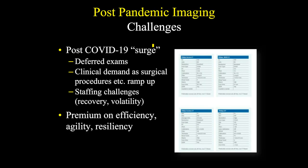So coming out of the post-COVID surge, it has been noted by several that the amount of cancer surveillance imaging that is being deferred is formidable. This has to come back sometime. I mentioned as surgical procedures start again, demand will ramp up, and with furloughs and layoffs and changes in location and social isolation, staffing is going to be a challenge for both recovery and dealing with fluctuations.